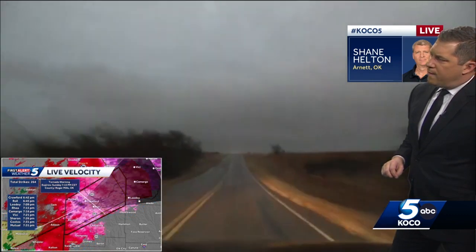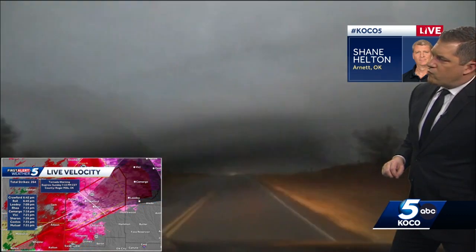With the rain right now of this storm here that's at Arnett, we can't see the storm.